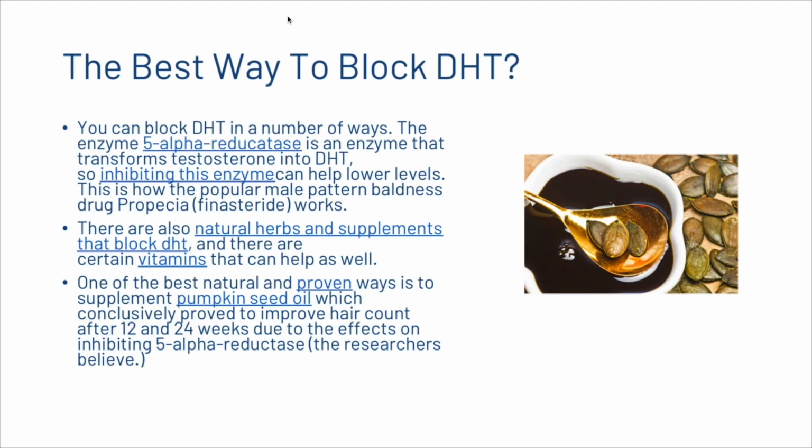So, what is the best way to block DHT? You can block DHT in a number of ways. The enzyme 5-alpha reductase transforms testosterone into dihydrotestosterone, so inhibiting this enzyme can help lower levels. This is how the popular male pattern baldness drug Propecia works. There are also natural herbs and supplements that block DHT, and there are certain vitamins that can help as well. One of the best natural and proven ways is to supplement pumpkin seed oil, which was shown to improve hair count after 12 and 24 weeks due to its effects on inhibiting 5-alpha reductase.